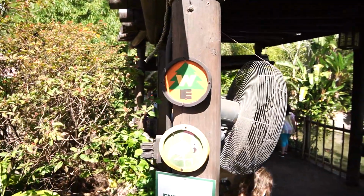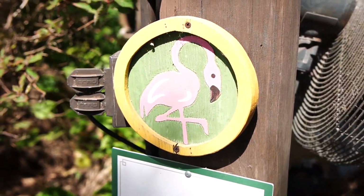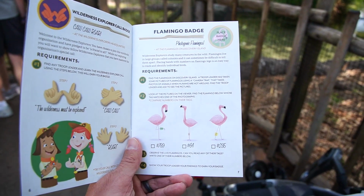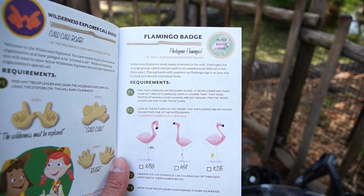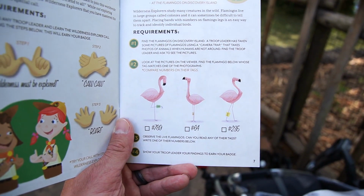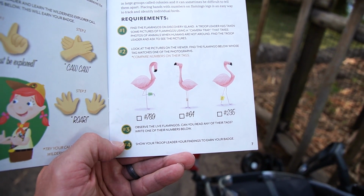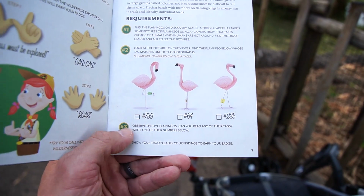So these are the signs that you're looking for with Wilderness Explorers, and we're gonna do the Flamingo Badge. It looks like what we have to do here is find specific flamingos based on their tag numbers. Once we find them, we can check them off, and then we have to show the troop leader that we did it. All right, we're looking for 789, 64, and 235.